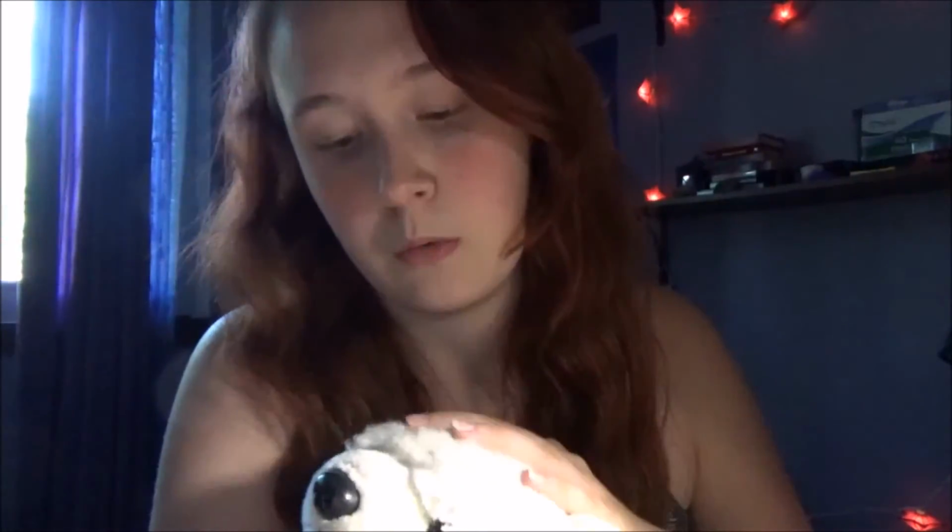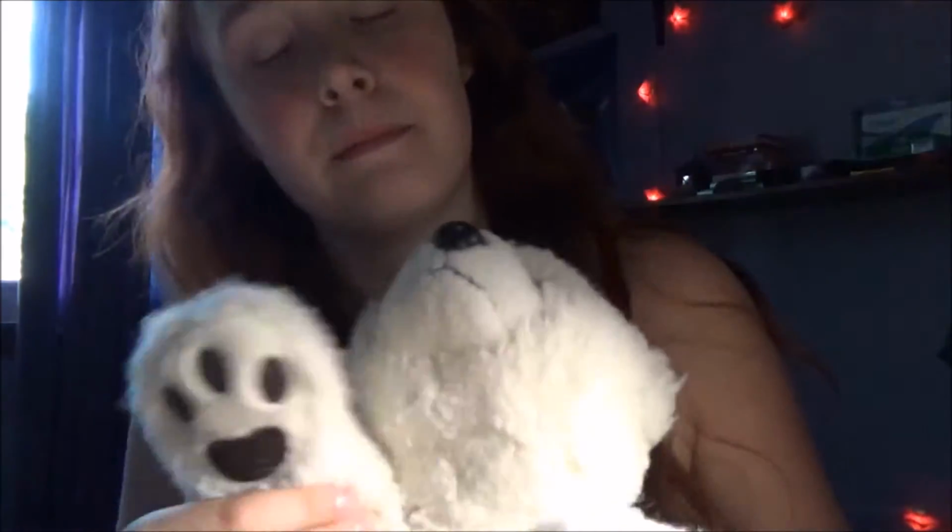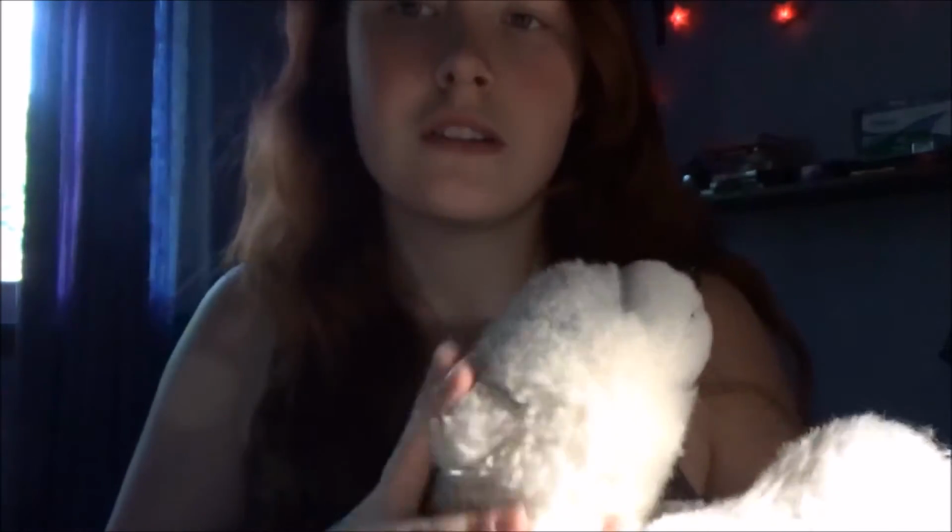His paws especially are very soft. His fur on his head is a little bit matted, but if you did decide to take him home, we could groom him for you, free of charge. But, yeah, he's been here for a while, mostly because not a lot of people, like the seal, would have a polar bear living in their home, in their fridge.